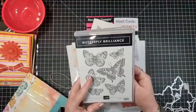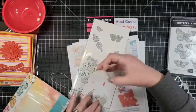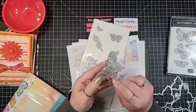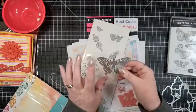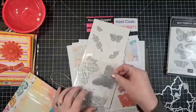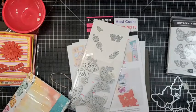You could cut it down also. So I am going to order another one of these, and it comes with these really awesome detailed dies on top of it. The first thing that comes to mind for me is cutting this out in vellum and then layering the two. I think that would be really pretty. Oh, you can tell I've been using it.